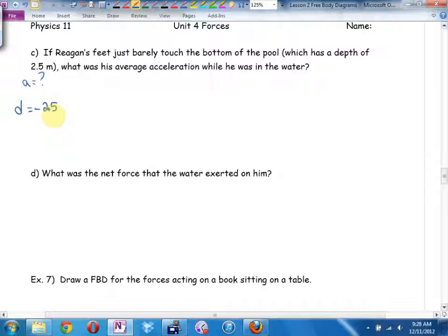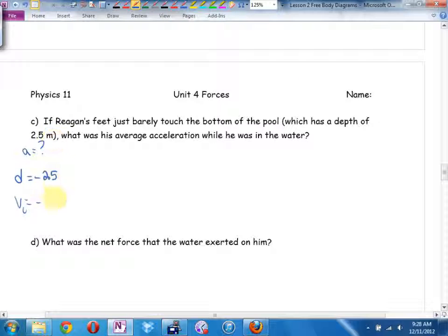What else do I know? What's his initial velocity? Negative 9.39. What's the final velocity? I know that too, because he just barely touched the bottom, which means he basically came to a stop. Is that okay? I'm looking for an equation that has A, D, VI, and VF in it. Can you get the A by itself, kiddo?